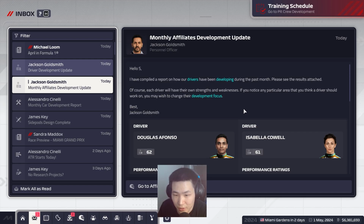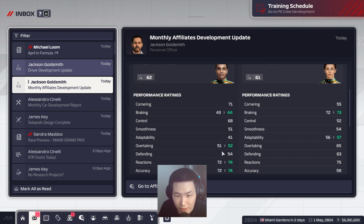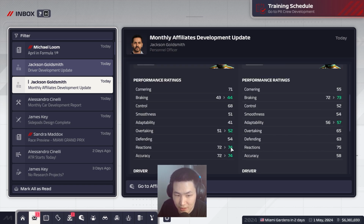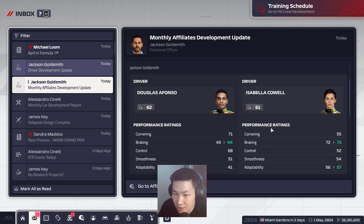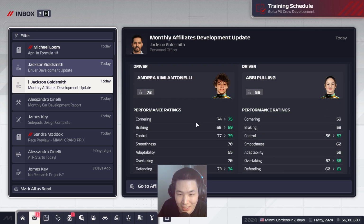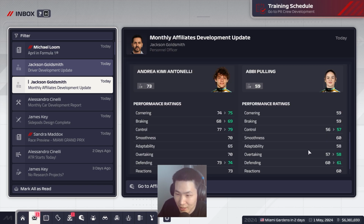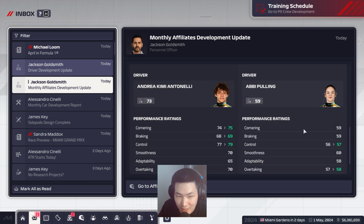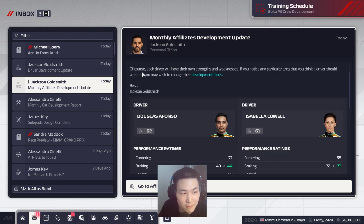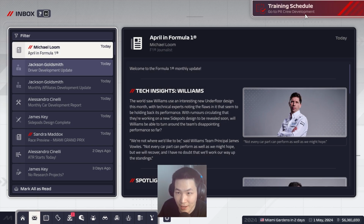So huge news with the monthly affiliate update. Afonso is going up. Look at these upgrades. Wow, reaction's gone up by 2 levels here, and accuracy as well. Cowell as well, braking and adaptability. Kimi Antonelli, look at him go up. This is huge development, as well as Abby pulling as well. I'm liking our junior drivers here. I might give them a chance here at Miami to have a go in the car.